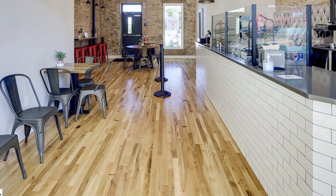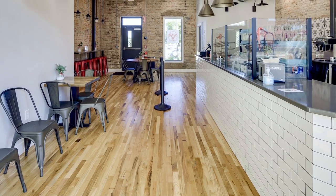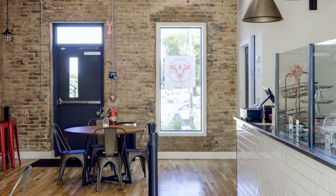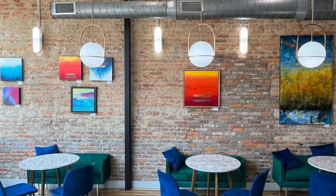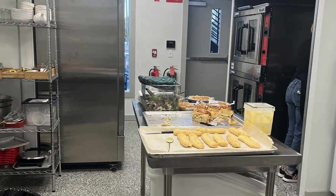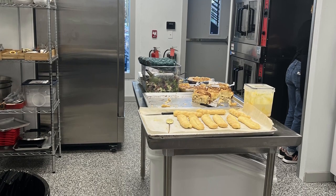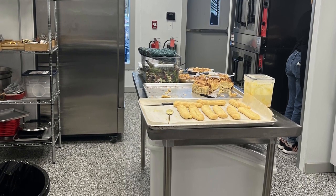Both commercial spaces received white oak flooring to replicate the look of the original hardwood floors and new Pella Lifestyle Series clad windows for more energy efficiency. The original brick walls in both storefronts were left as exposed as possible. The first storefront became a bakery, and a commercial kitchen was designed with flake epoxy floors and fiberglass reinforced plastic panels on the walls for easy cleanup.